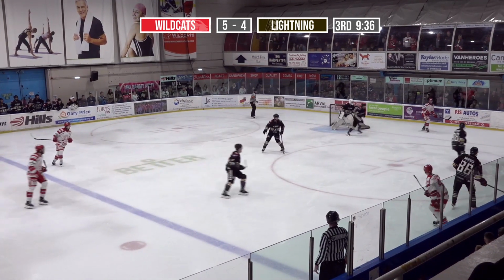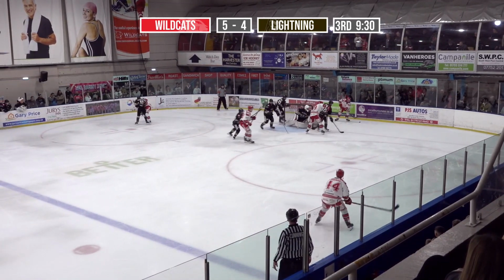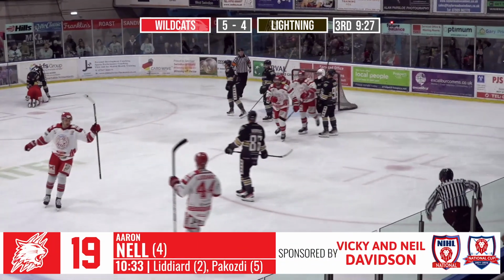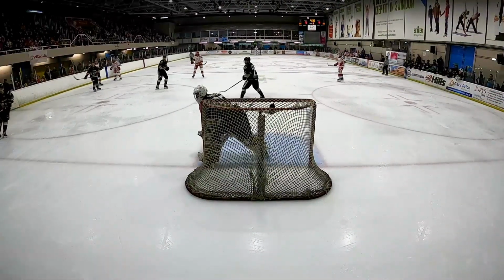Across into Lydiard. Lydiard plays it down and low. 9 minutes remaining in this 3rd period. Good work by Pogazdi behind the net. Bit of a mugging. It's going to go in. So again, 2 things happening. Chamberlain ties up Godfrey. Puck comes back to the point. Wildcats put it in on that shot.